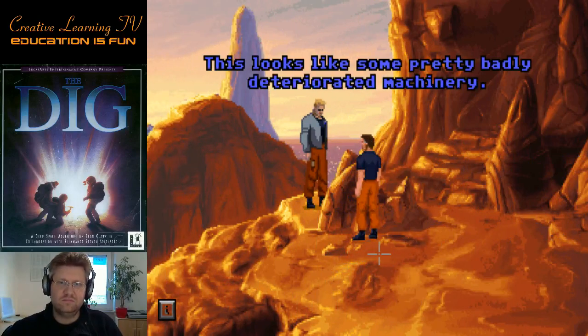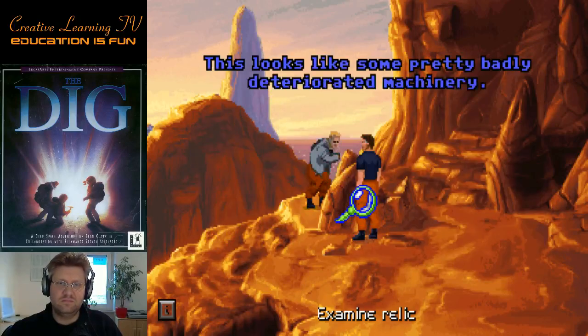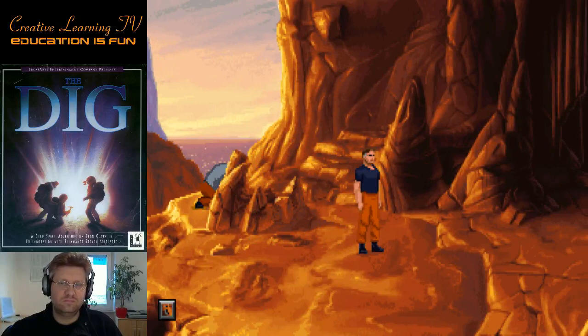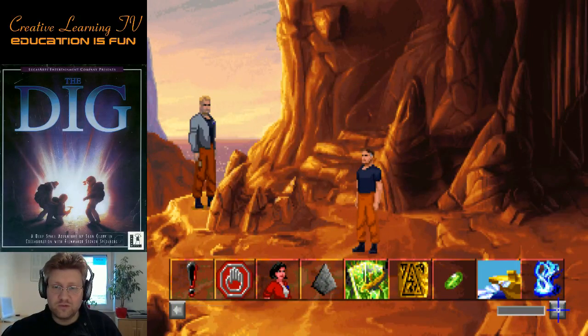What's he doing? This looks like some pretty badly deteriorated machinery. Brink. Ask him about the machine. Oh, you can't.